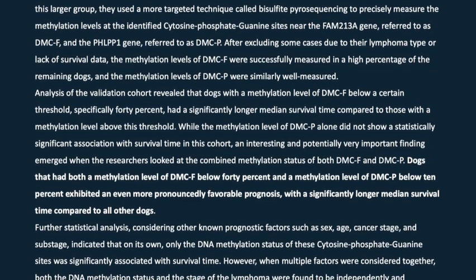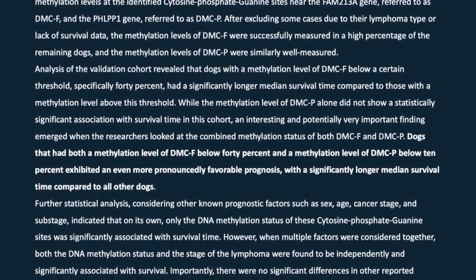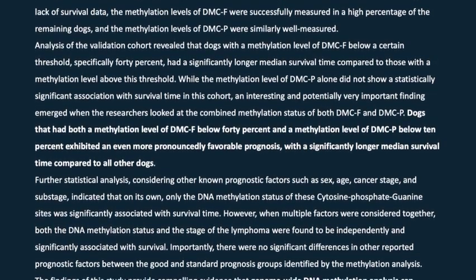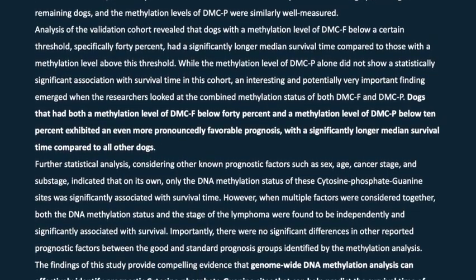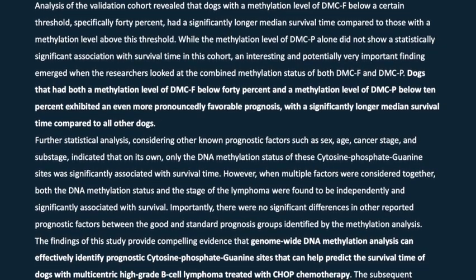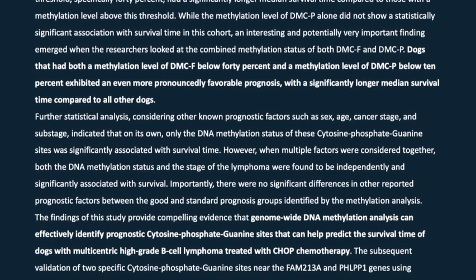an interesting and potentially very important finding emerged when the researchers looked at the combined methylation status of both DMCF and DMCP. Dogs that had both a methylation level of DMCF below 40% and a methylation level of DMCP below 10% exhibited an even more pronouncedly favorable prognosis, with a significantly longer median survival time compared to all other dogs. Further statistical analysis, considering other known prognostic factors such as sex, age, cancer stage, and substage, indicated that on its own, only the DNA methylation status of these cytosine phosphate guanine sites was significantly associated with survival time.